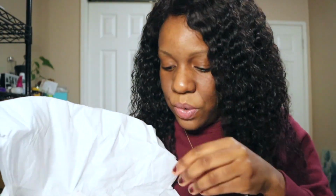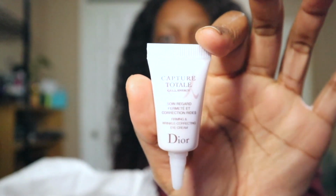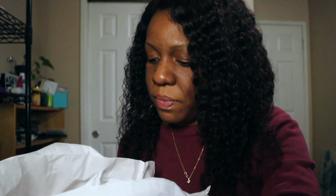Here are the actual products wrapped up in Dior wrap. So we have the French. Gotta get my French together. This is the Capture Total Cell Energy. This is a firming, wrinkle correcting eye cream. And I want to say just a smidge bigger than sample size, so like trial size. Next, we have the Capture Total Cell Energy Lotion Serum. This is the High Performance Treatment Serum Lotion.